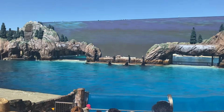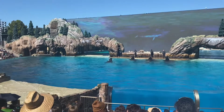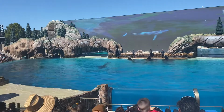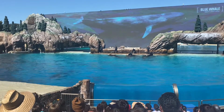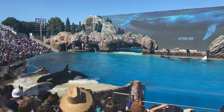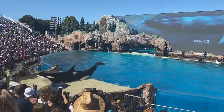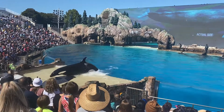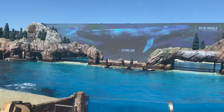Now, because killer whales live in all parts of the ocean, it's no surprise they eat all types of prey, including other whales. The blue whale on the screen behind me is the largest animal on Earth. In fact, it is 5 times longer and 50 times heavier than a killer whale. So, how does a killer whale this size eat a blue whale that size out of the ocean? It's all possible because killer whales are the ultimate team players.